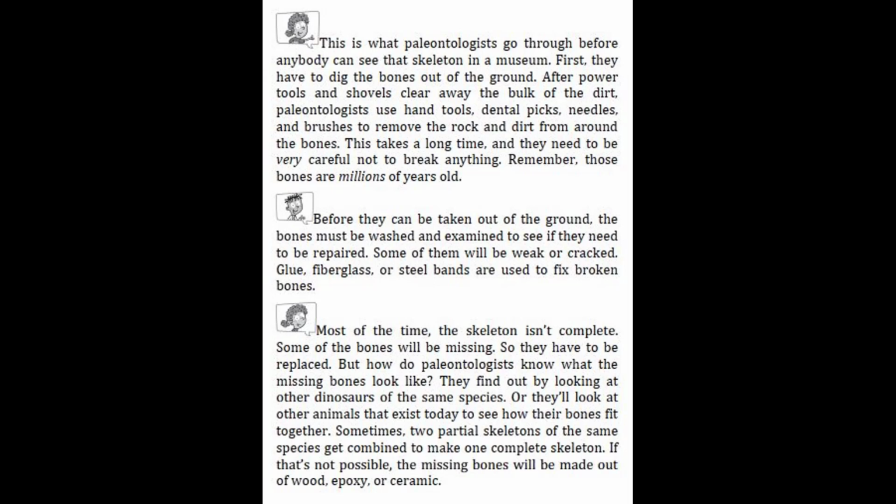Before they can be taken out of the ground, the bones must be washed and examined to see if they need to be repaired. Some of them will be weak or cracked. Glue, fiberglass, or steel bands are used to fix broken bones.